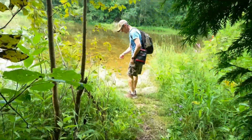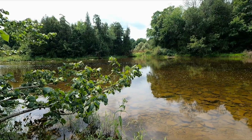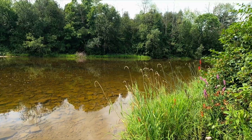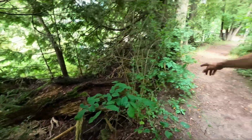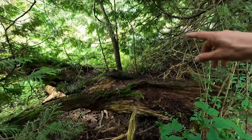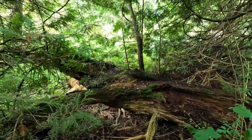There's a frog. Look at a little frog. There's two of them. It's a dead tree. It's all broken off a long time ago. Shredded and everything, but life is coming out of the tree. There's little trees, which I guess the seed went on the tree and it's giving life to other vegetation.